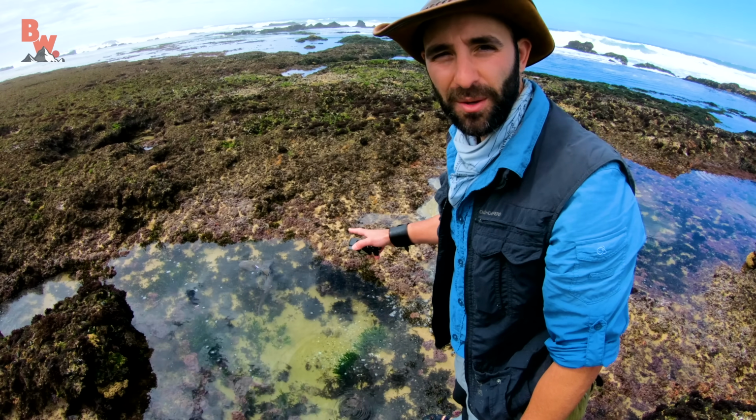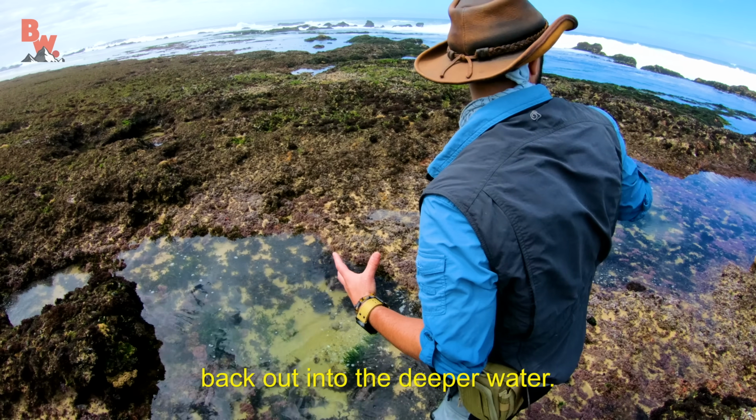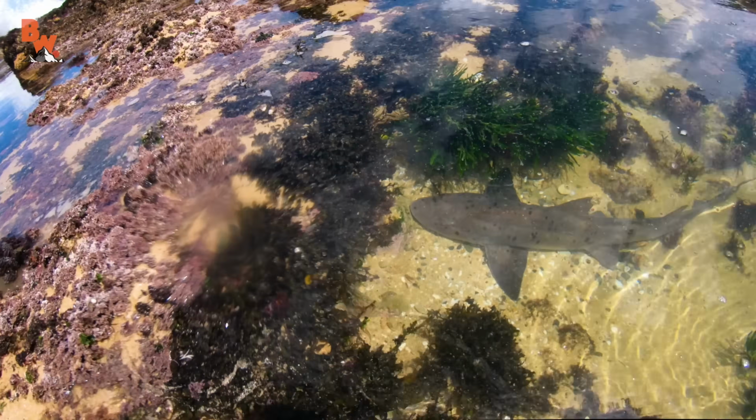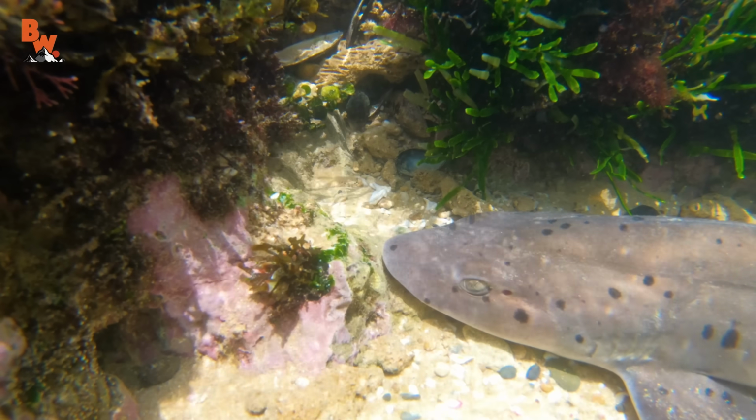I think the goal here is going to be to catch the shark, look at it very quickly, and then actually just release it back out into the deeper water. We definitely don't want to stress it out or try to handle it for too long, but this is so cool. A shark in a tide pool.